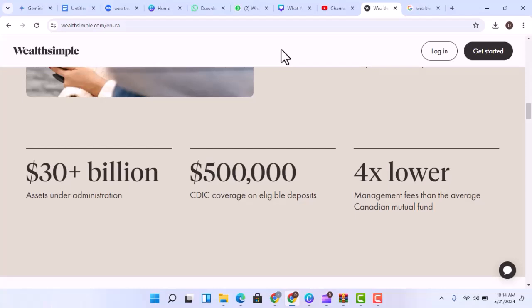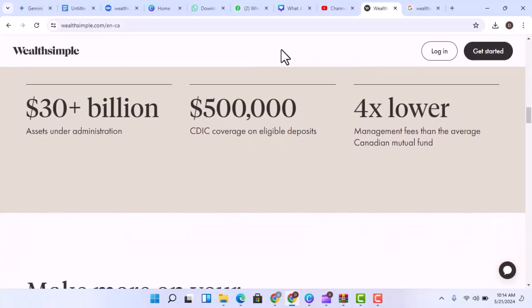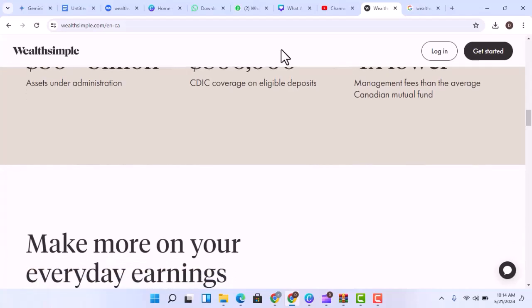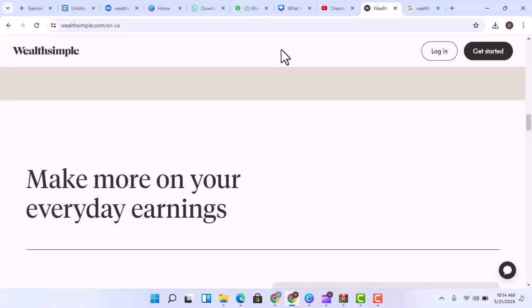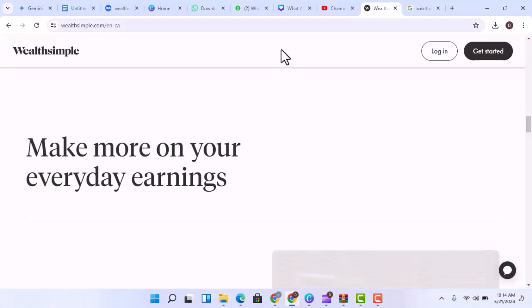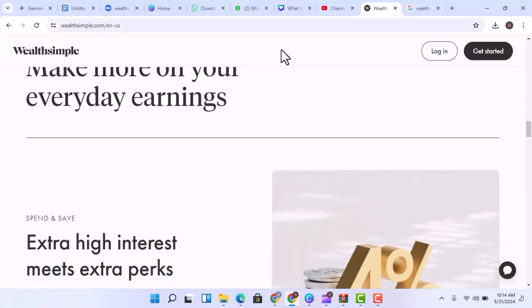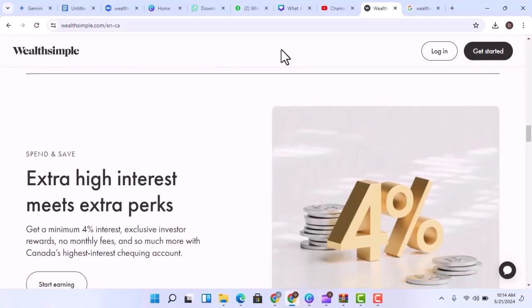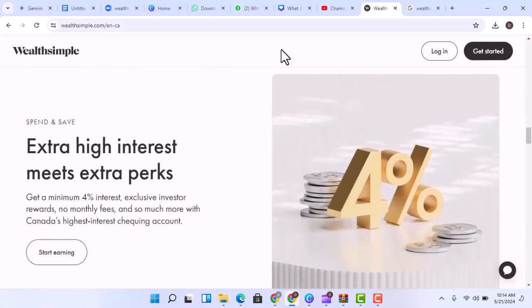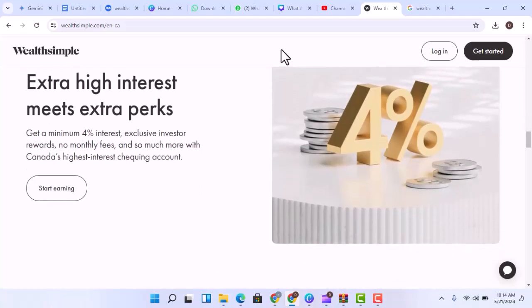The catch, while the trades themselves are free, there are a few hidden costs to consider. First, currency conversion fees. If you're trading US-listed securities, Wealthsimple charges a 1.5% fee to convert your Canadian dollars. This can eat into your profits, especially on frequent trades. They do offer a USD account option with a $10 monthly subscription fee that waives the conversion fee, but that adds another layer of cost.